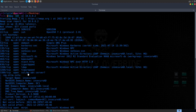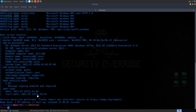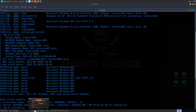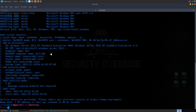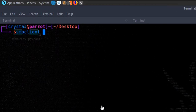and I did try a few different services here. Obviously we could try to brute force some of those, but we've been told that the password is in the rocku.txt, which would be a lot of passwords to go through if you're trying to brute force the RDP or trying to brute force the SMB. So what we could do is have a look here. Let me open another tab just in case we want to come back and check these nmap results.